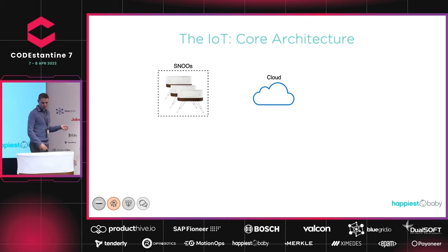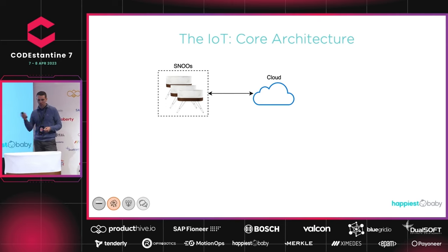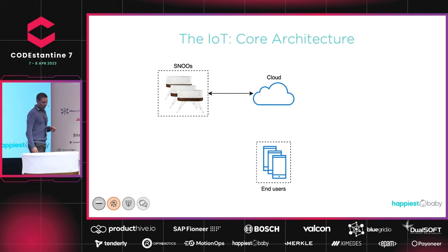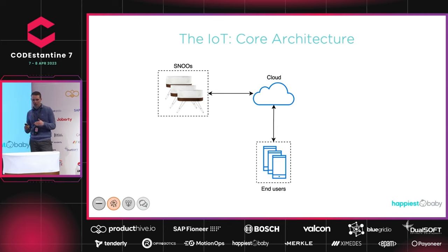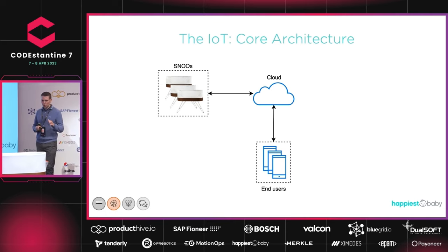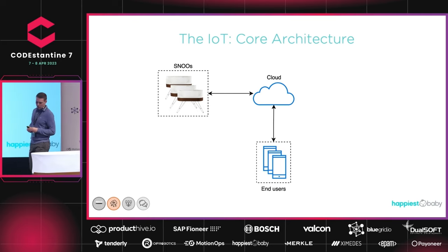On the other side, we have the devices, which are connected to the cloud. It is a two-way street, so the communication goes in both directions. We have the end users. Each end user has a smartphone, and with this smartphone, we connect to the cloud. The idea is that everything goes to the cloud. There is no direct communication with the SNOO. This is like an additional security level. With this, we are safe and sure that our SNOOs only go through our network, through our cloud, and we can maybe stop some possibilities for hacking.